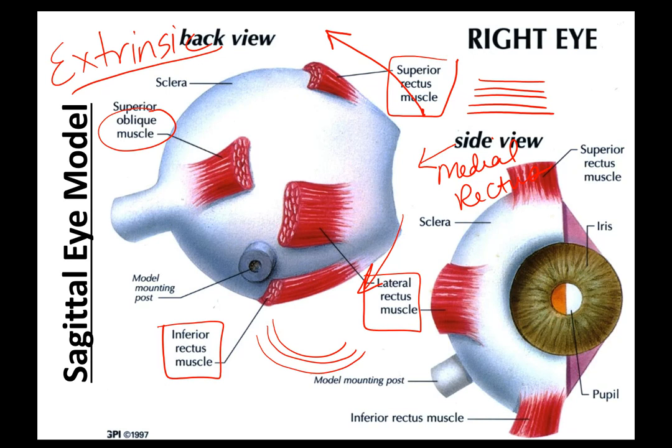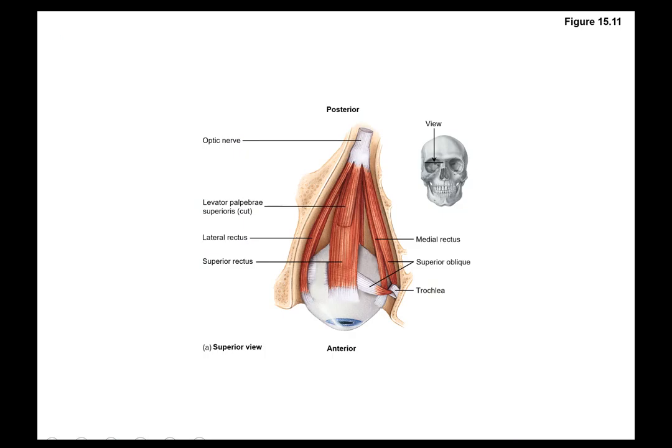Now, the oblique are a bit different because the oblique actually wrap around your eye. They are not just straight, they're curved. So when the superior oblique pulls this direction, it actually causes your eye to rotate down. Okay? So looking at them in a prettier picture than that, you've got the medial rectus, the superior rectus, the lateral rectus. You can see that they're just straight muscles going straight back. So those rectus muscles do exactly what they say.